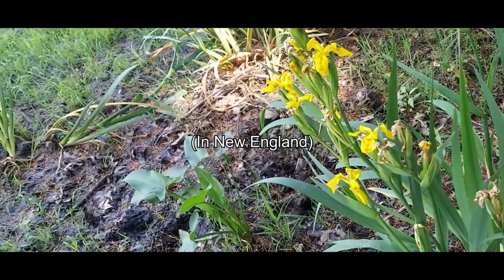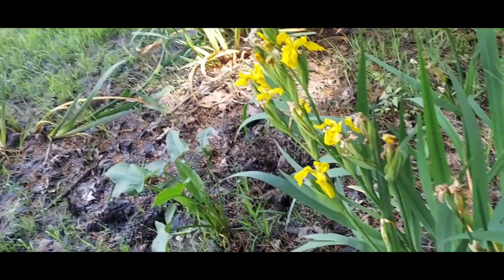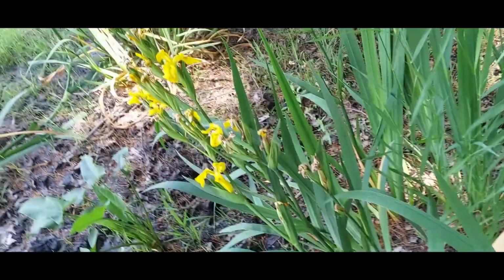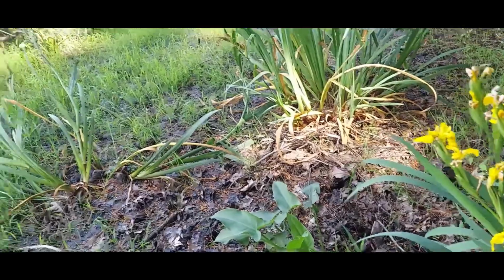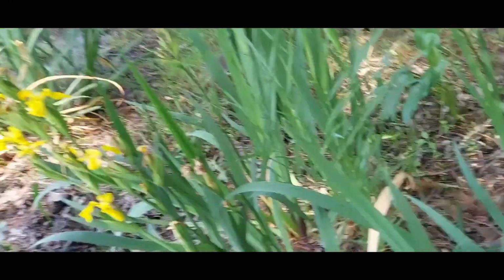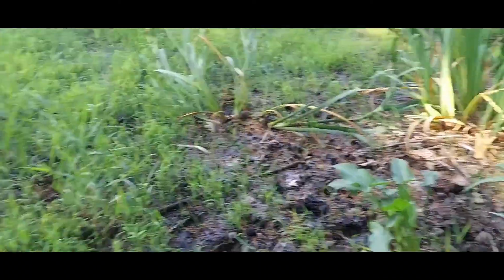The two native irises we get, prismatica along the seacoast, and then versicolor in wetlands like this, are directly competing with this non-native species of iris, which compared to the other irises I've seen, this one's doing a heck of a lot better of a job of occupying its domain.